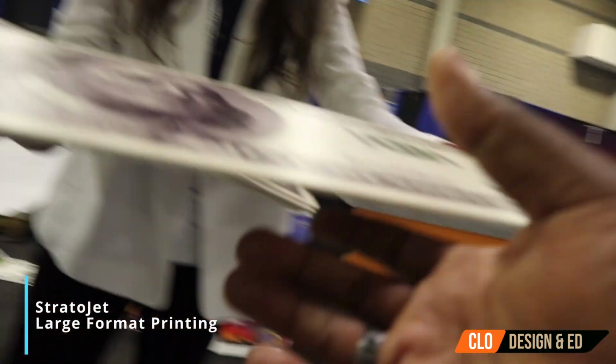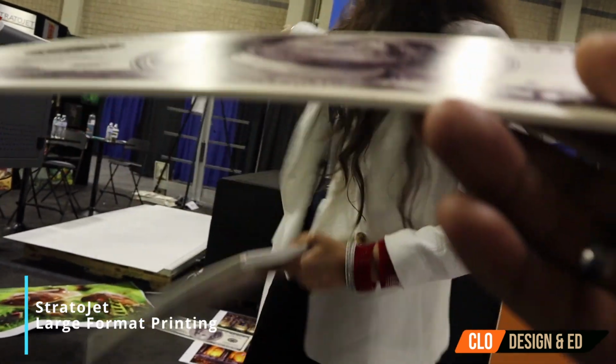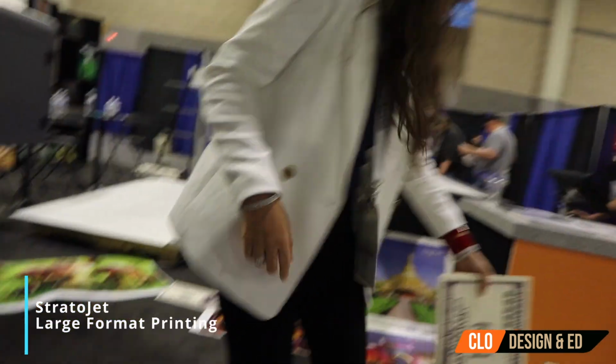So, did you have to cut these or does the machine cut them? Oh, a big cutter, okay. Awesome.